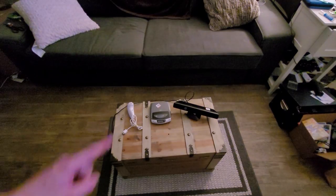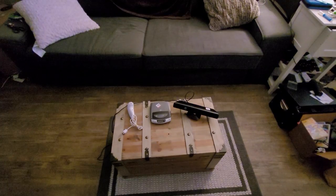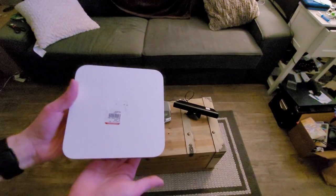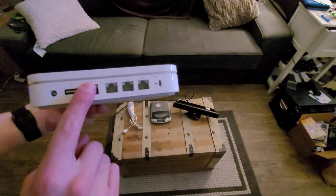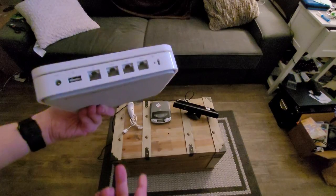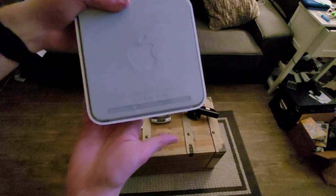Cool. Now, this next item might be the most interesting out of all the items in the how the heck was this at Goodwill kind of way. Because this item, I shit you not, is an Apple AirPort device. And a straight-up AirPort router. You know, Ethernet ports, USB, there's the power input, all of that. It's a genuine AirPort router.